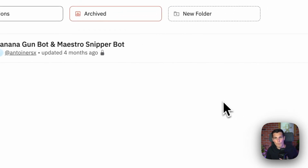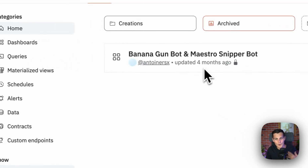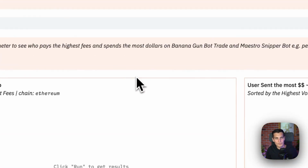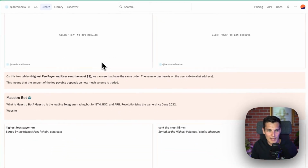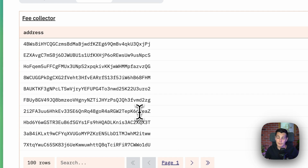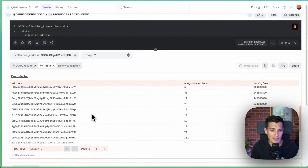And if I am 100% honest with you, this is already something that I was using 4 months ago on Ethereum. It's the proof. This was my dashboard. I was checking Banana and Maestro, which were good bots at that time. Now, they're not as good. And again, you have to calculate the P&L of those things.